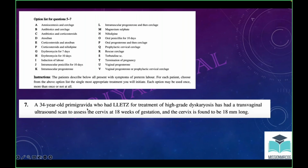So a 34-year-old primigravida, LETS has been done. Cervical length was done and cervix found to be 18 mm. So what should be done?